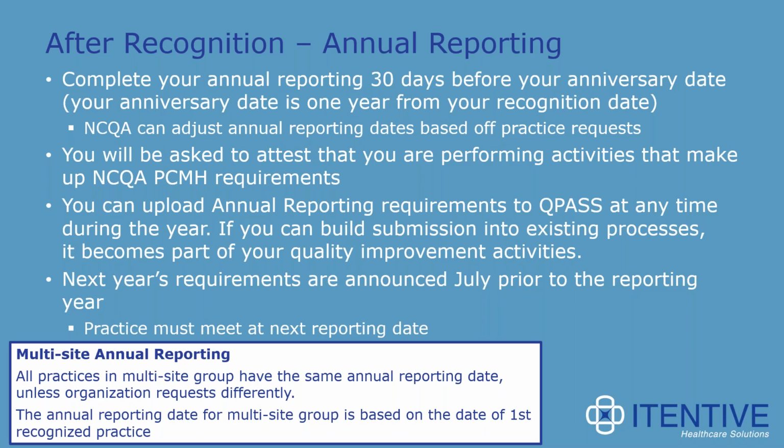We do want to note that evidence can be provided at any point within the year, but it will only be reviewed after your reporting date has passed, so you can gradually upload this to the Qpass system instead of all at once. And from what I've heard from clients, annual reporting requirements really are flexible to meet your practice's unique needs. You're really probably doing most of it already. And as we mentioned, the 2022 standards just came out in July. So each year, the following years do come out in that July.